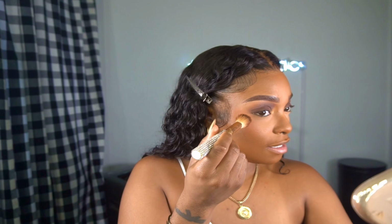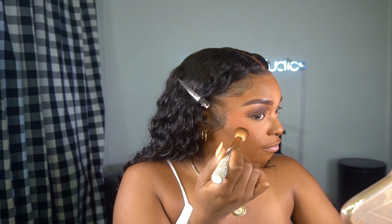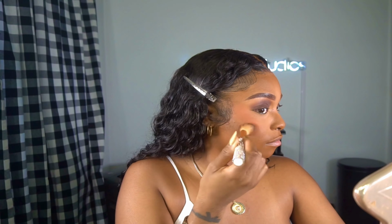So to set the blush, I used the Sephora dual blush in the color Poppy, and I'm just gonna stamp that right over where I put the liquid blush at. Yeah, super cute, super bronze orange latte look.